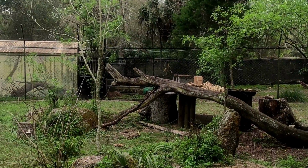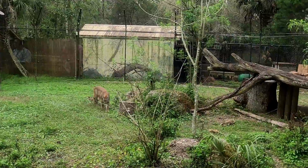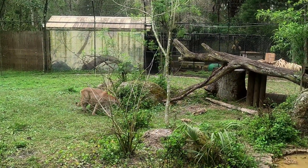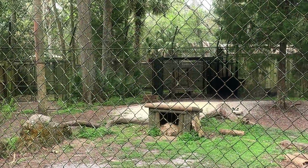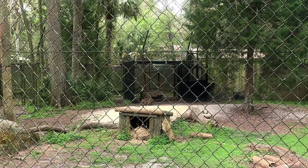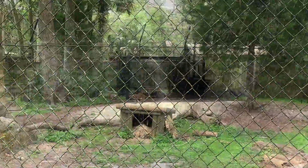They call them mountain lions where we call them panthers down here. Big one. They're known by many names. That's a good size one. Big bobcat. Here's the bobcat. Real big one. See over there. He's on the prowl for something, not too close from here. He doesn't like being in this little cage.